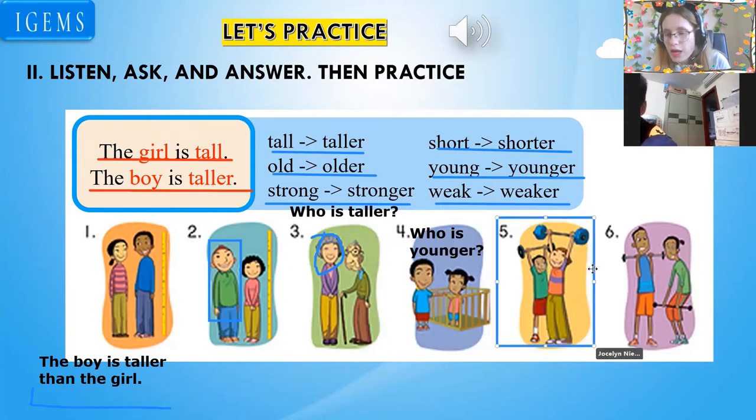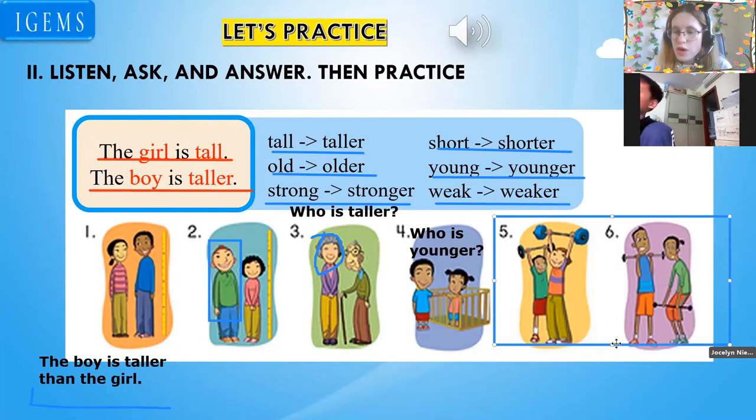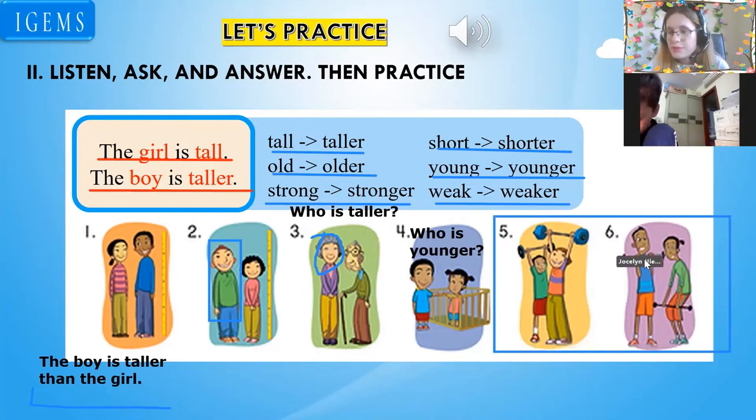Number five. Who is stronger? Which one? Who is stronger? Number five or number six? Who is stronger? Okay, which one is stronger? Number five or number six?